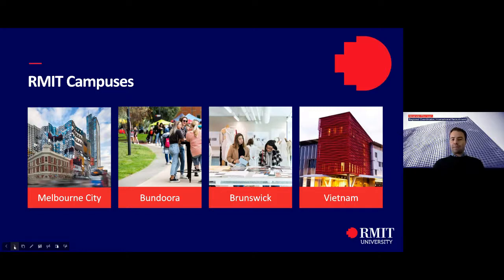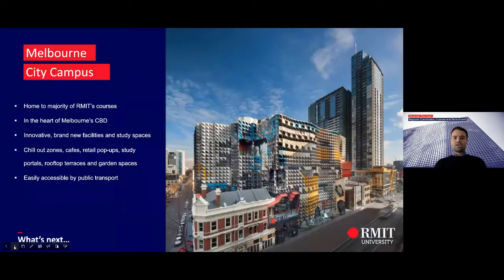RMIT has three campuses in Melbourne, as well as two campuses in Vietnam, but today I'd like to focus on the three campuses that are based in Melbourne, beginning with our city campus. Melbourne City Campus is home to the majority of RMIT's courses, and it's situated in the heart of Melbourne's Central Business District. It has innovative brand new facilities and study spaces, such as the Swanson Academic Building, which is in this slide here, as well as other facilities such as our design hub, as well as our new academic street, which has lots of chill out zones, cafes, retail pop-ups, study portals, rooftop terraces and garden spaces.